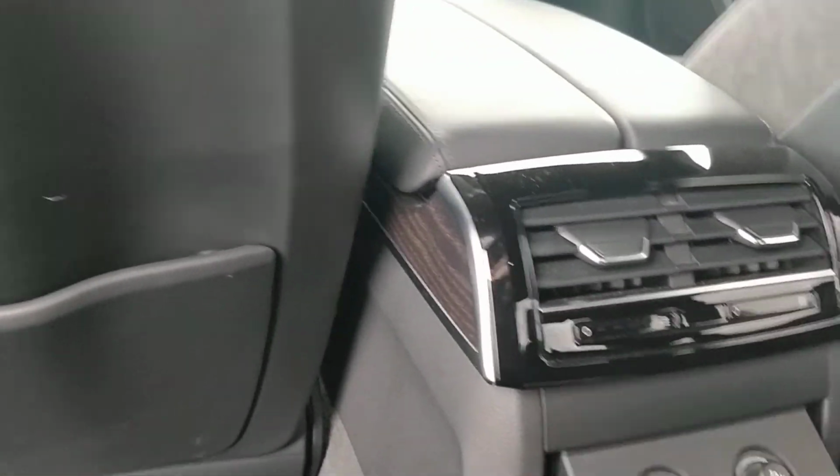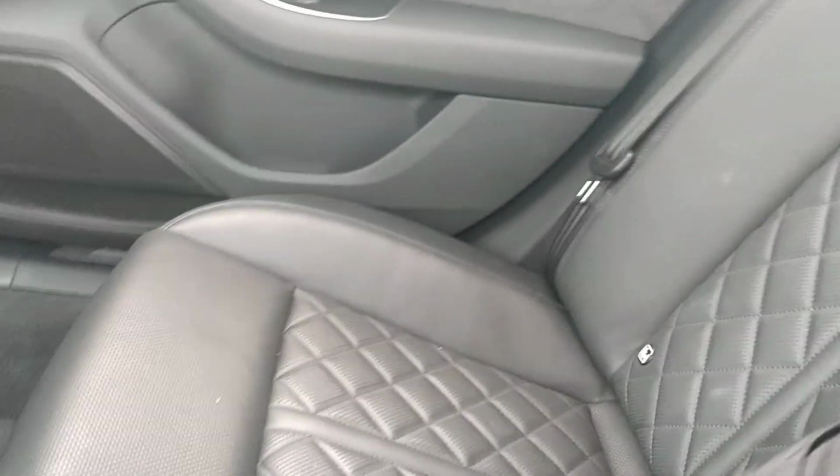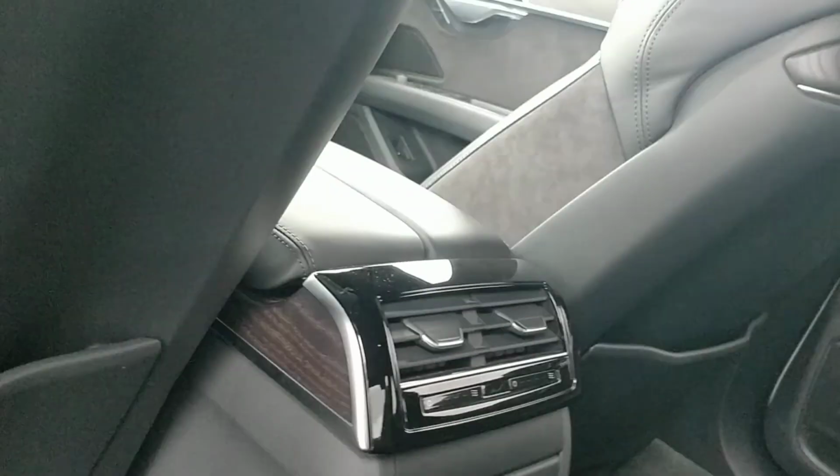We've got rear climate controls, 2 charging points, this huge full-length centre armrest, and just look at these seats. For a back seat, you don't see stuff like this. We've got controls for the central locking in the back as well, all independent window controls as you expect, storage compartment, cup holders. So if you are going to be spending a little bit of time being driven around somewhere, it's a lovely environment to be in.